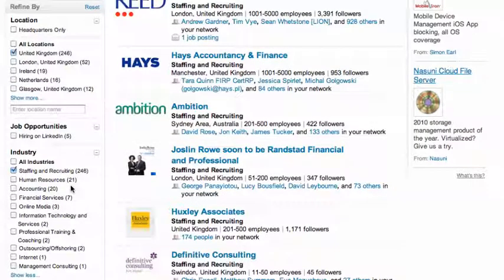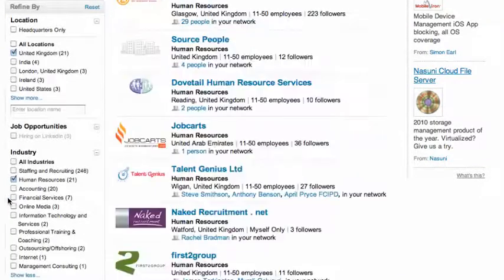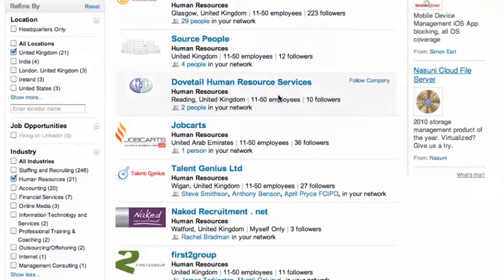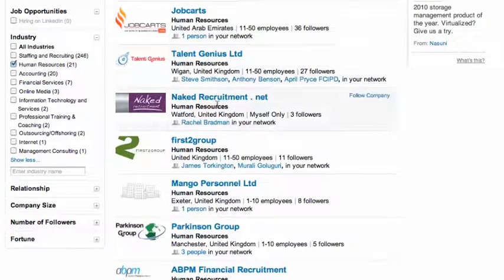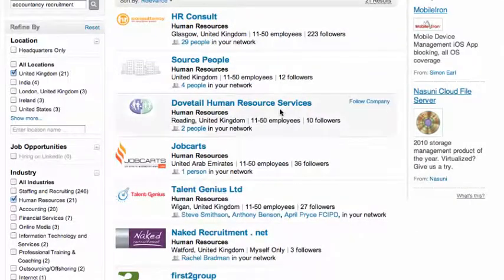In doing so, the companies that have called themselves human resources have missed out. Let's have a look who they are. I wonder if there are any accountancy recruitment companies in here. And straight away, just by the name, Source People sounds like a recruitment company to me. Not so much Dovetail, they don't look like they are, but Naked Recruitment, there's another one. Mango Personnel, another one. ABPM Financial Recruitment. So these look to me like recruitment businesses, but they're calling themselves human resources.